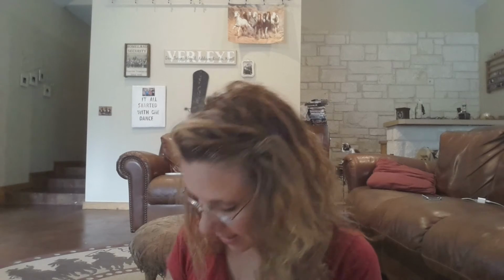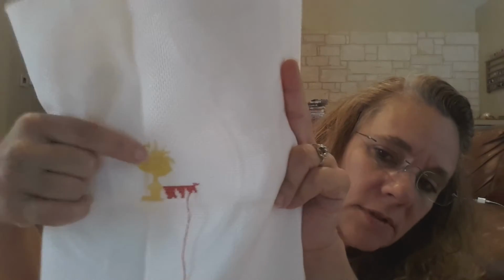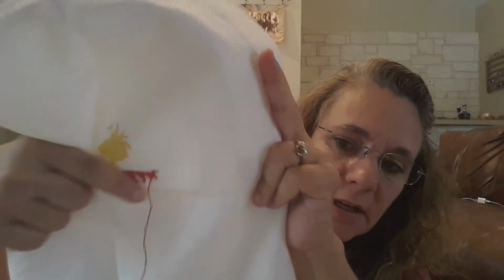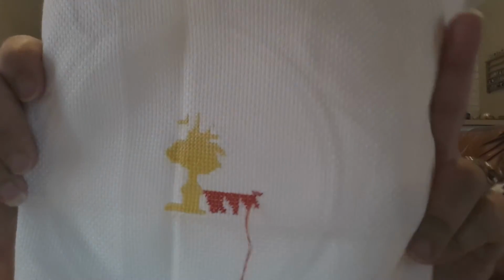Again, nothing big and dramatic or anything like that. Just because I had some time where I could be stitching, and I was so upset with the Canada piece that I just picked up something to be stitching on. Last time I was right here, the top of, right around in there somewhere. So I finished off Woodstock and I started the fan of the turkey feathers around him.